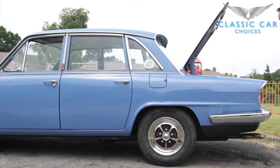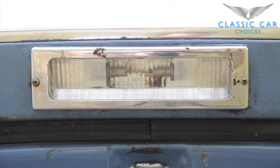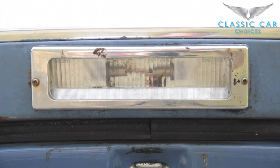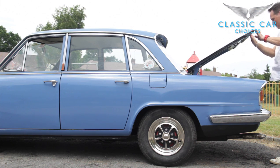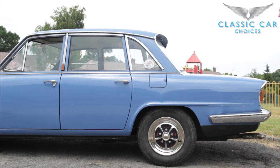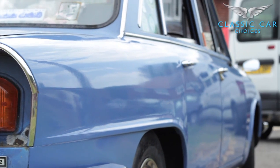No more having to balance the boot lid on your head as you couldn't be bothered to use the support arm. It even has a large light to aid you in the dark. As you can tell, I'm loving this boot, and it is a dream to close, as normally on older cars they come down like a guillotine. This is gentle. Working your way down the body, you'll notice clean lines and neat fitting panels.